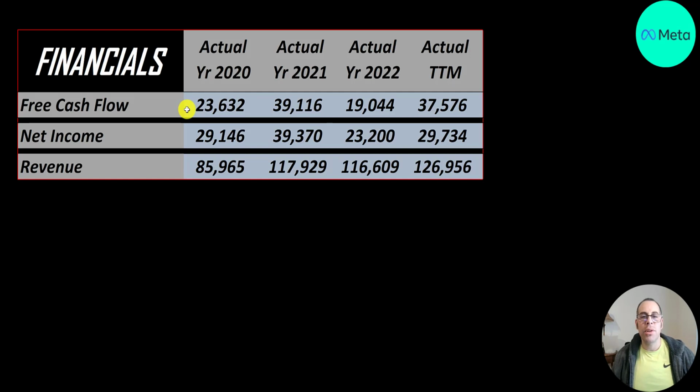And free cash flow is cash flow from operations minus capital expenditures. This is the definition of a cash cow. Look at their free cash flow, $23 billion. It jumped up to $39 billion in 2021. It dropped to $19 billion. They invested a lot into the metaverse. That didn't turn out so well, but now it's back to $38 billion.